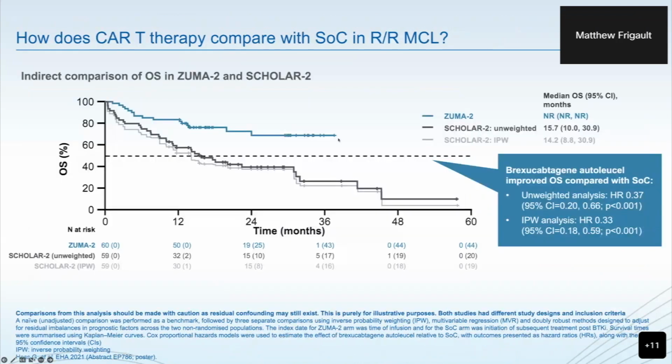And then again, looking at how this compares overall. Comparing brexucabtagene autoleucel, we do see an overall survival improvement. And this is a comparison of ZUMA-2 to the SCHOLAR-2 study. And so I think it's pretty readily apparent here that we are seeing improvements in overall survival going out to around 36 months in patients who do receive brexucabtagene versus standard of care or historical controls.